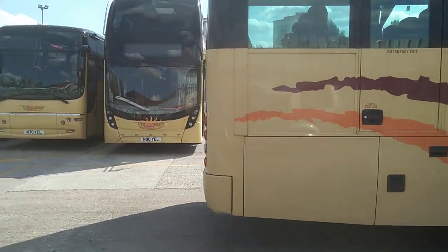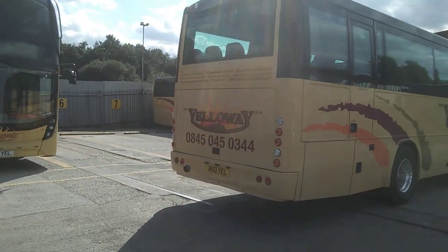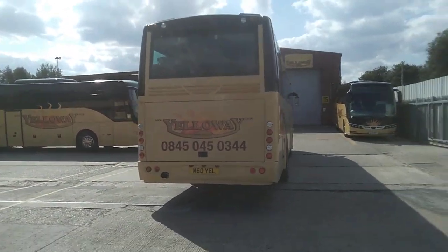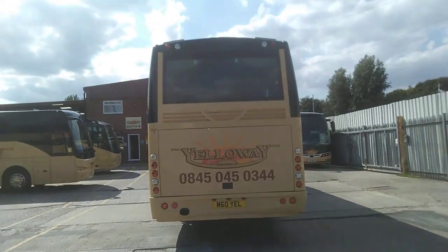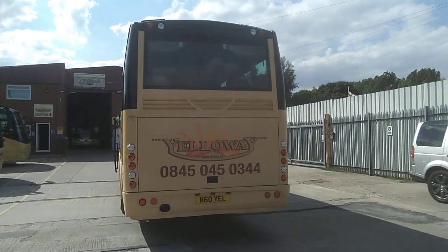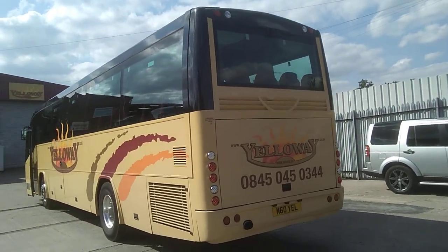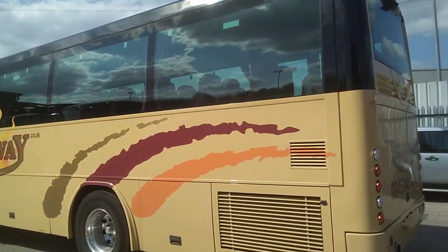As we make our way around the back of the vehicle, apologies for the sun, but you'll see it's fitted with LED lights to the rear. There is a little bit of a nudge in that back bumper there. 9-litre Scania engine, driven through a ZF automatic gearbox.